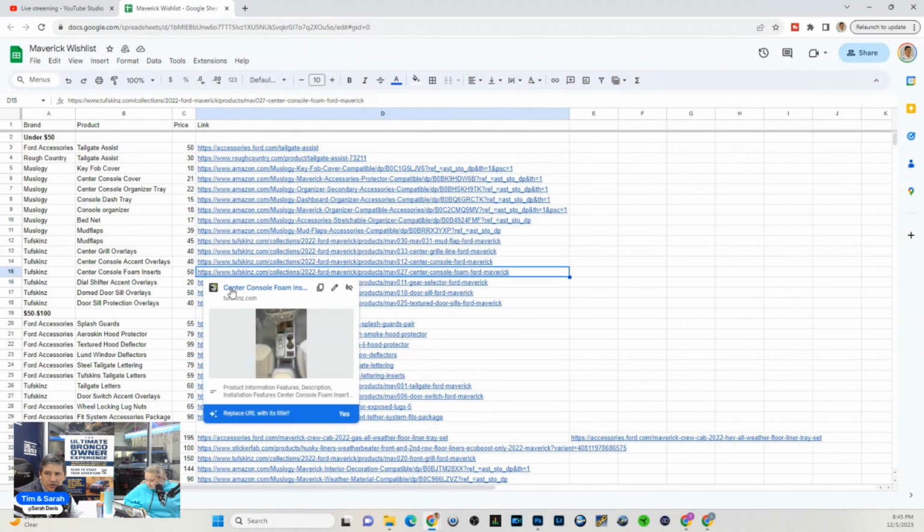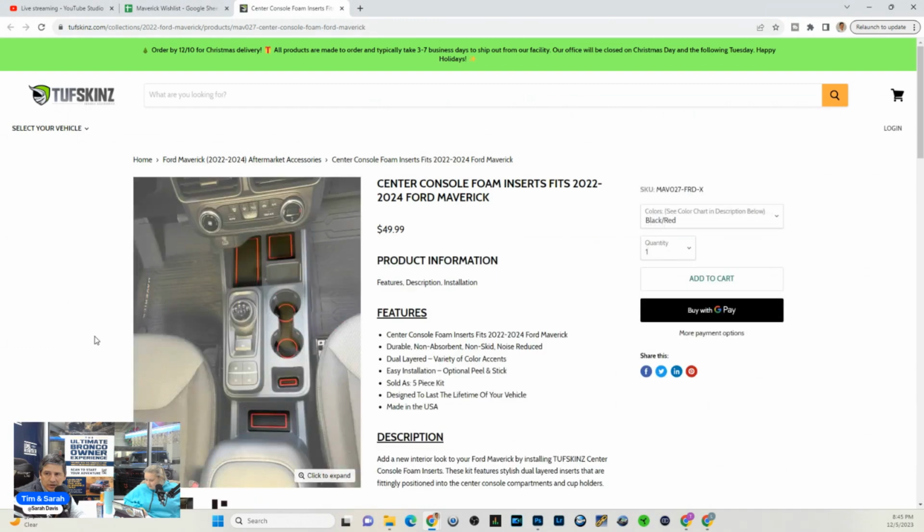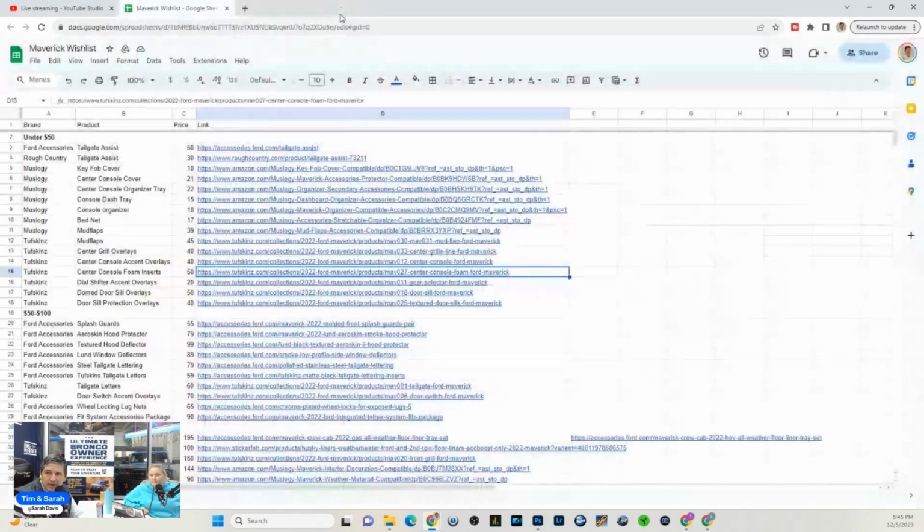And then $50, you got this center. These are the foam inserts, so they go in there if you want those instead of the silicone ones. So you can go that route. That's another option for you.